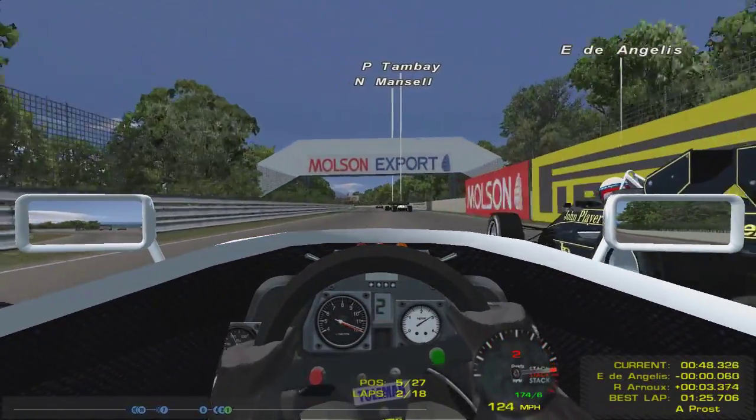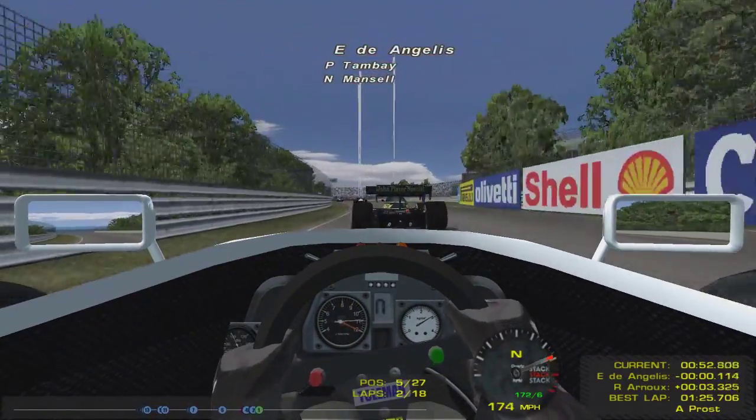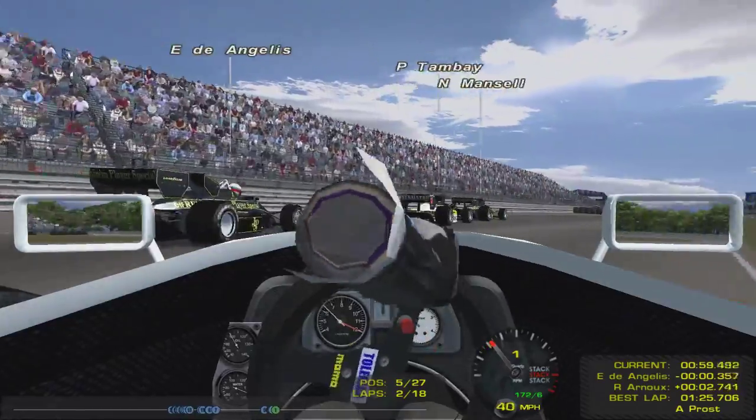But we've got a much better run than DeAngelis out of that chicane. We're going to try and retake the position once again, but he's got a much better engine than us. He's pulling ahead straight away as we try and outbrake him into the hairpin, but we've not got quite enough room to make that overtake work.